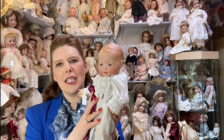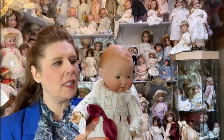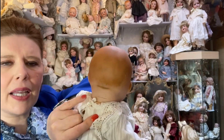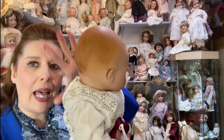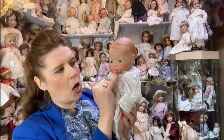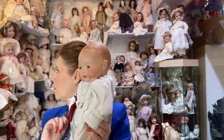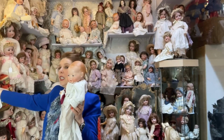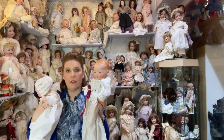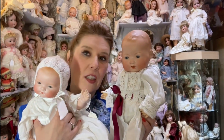So this one, a little Marseille called My Dream Baby, comes in all different sizes. They're often marked and numbered with the manufacturer's markings on the back, the size of the doll, which depicts the height of the doll. And also, it's important to look at whether it's an open mouth doll like this one with the teeth, and they also come in a closed mouth version. Now, often it's noted that closed mouth dolls are a lot more sought after and collectible than open mouth dolls, but I think it's a case of personal preference.